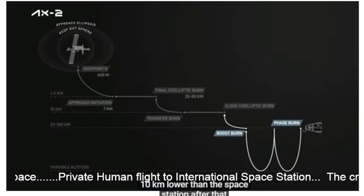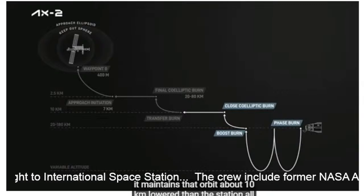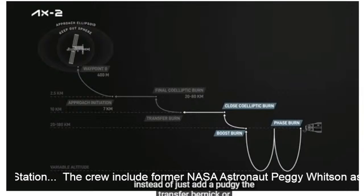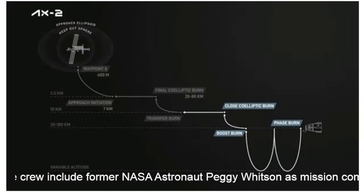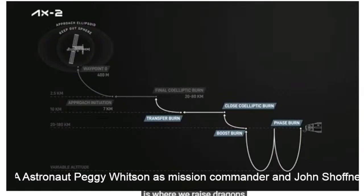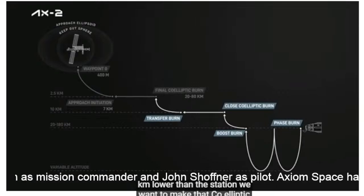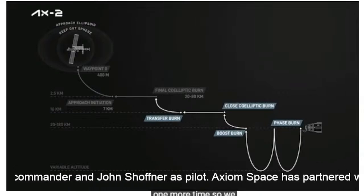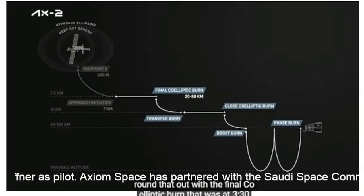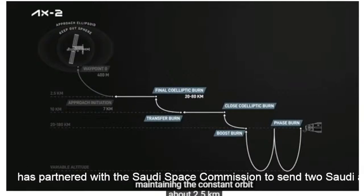After that, we execute the close co-elliptic burn, and this puts Dragon on an orbit roughly co-elliptic with the station. So it means it maintains that orbit about 10 kilometers lower than the station all the way around instead of just at apogee. The transfer burn occurred at about 2:47 a.m. this morning, Central Time. This is where we raised Dragon's apogee, again, that's the highest point of its orbit, to just 2.5 kilometers lower than the station. We want to make that co-elliptic one more time, so we round that out with the final co-elliptic burn. That was at 3:34 a.m. Central this morning, maintaining the constant orbit about 2.5 kilometers below the station.